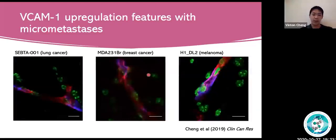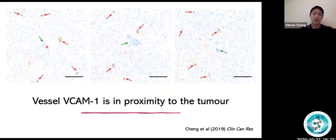And this is just some immunofluorescence. So the green are the tumour cells, and then the red are the blood vessels. And on top of the red is the blue, which is the VCAM1 expression. So that's co-localised to the blood vessels. And this is just one example of a very tiny tumour, which we've cut through several sections, from the beginning through the middle to the end. And around them, you'll see multiple vessels here, which have been stimulated to produce VCAM1. And they kind of flow through as we cut through the sections.